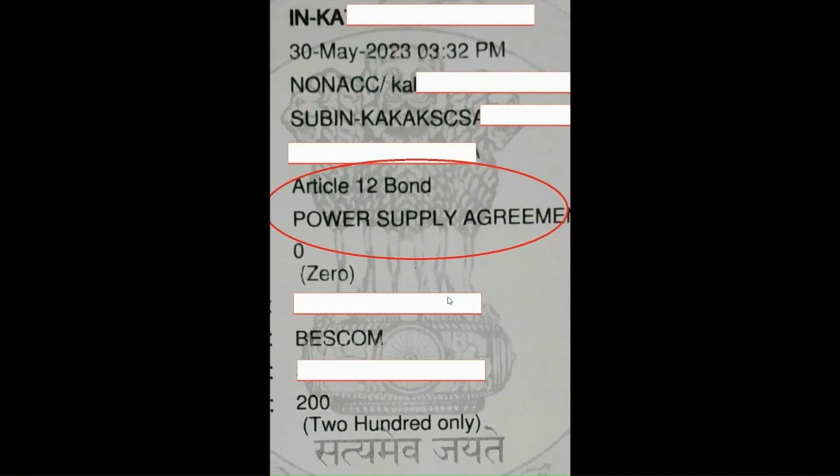You need to tell them that you need 200 rupees e-stamp paper for BESCOM power supply agreement and 200 rupees e-stamp paper for BESCOM indemnity bond. They will print and give it to you. They mostly have ready formats for the power supply agreement content and indemnity bond content that they can print on e-stamps and give you, because they do it for many other clients, so they know all about it.